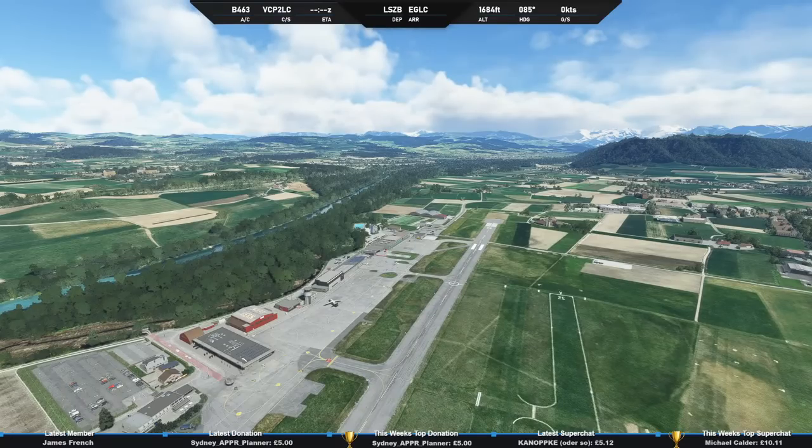Back in Microsoft Flight Simulator for another stream in the Just Fly BAE146. I think it's been about a year since we've last flown this aircraft. I got it all updated and installed. I had a massive update last month: new EFB, new features, FPS improvements. It's running super smooth on my rig.